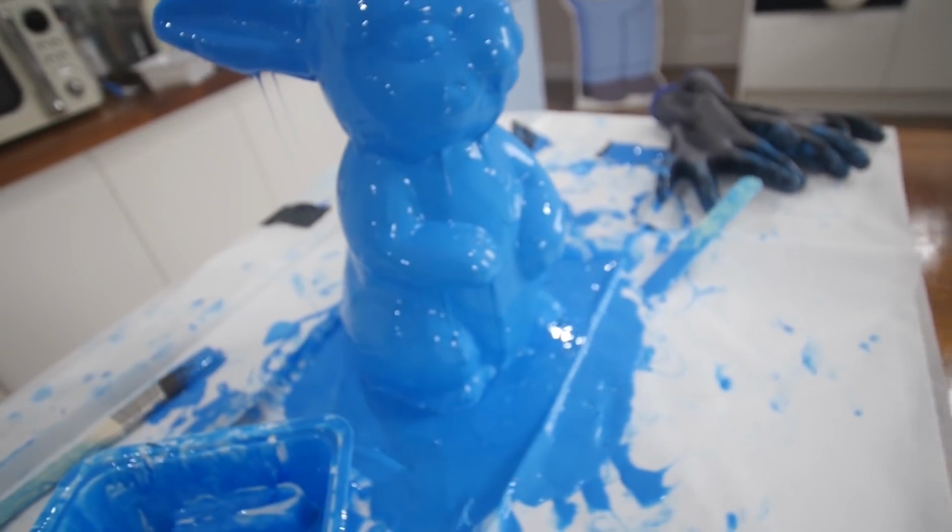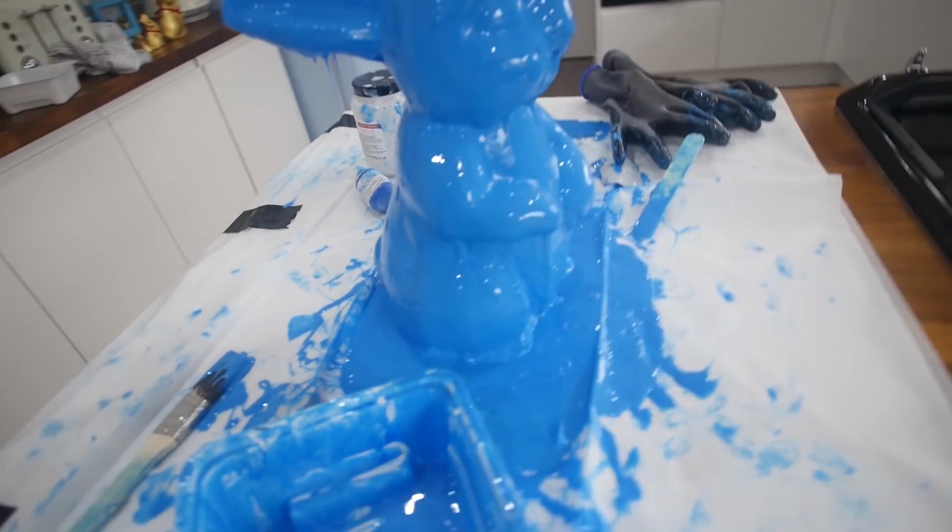And this bit should dry too, meaning that I've got some sort of sleeve, I guess. So that needs about 20 hours to dry out and set.